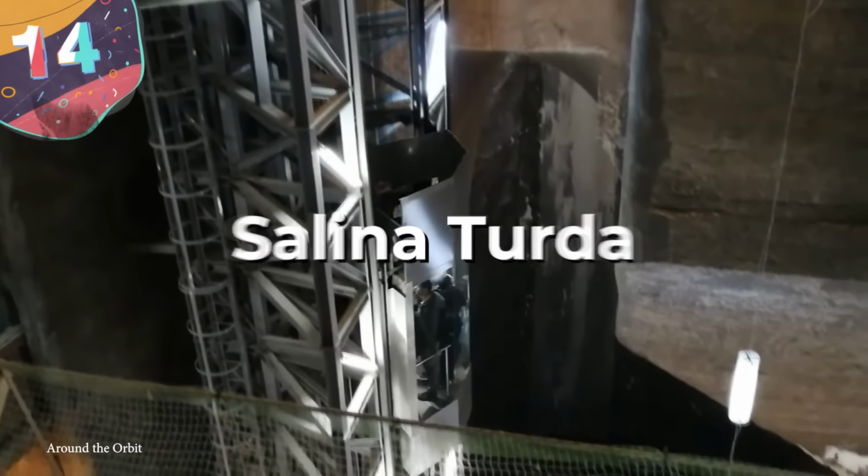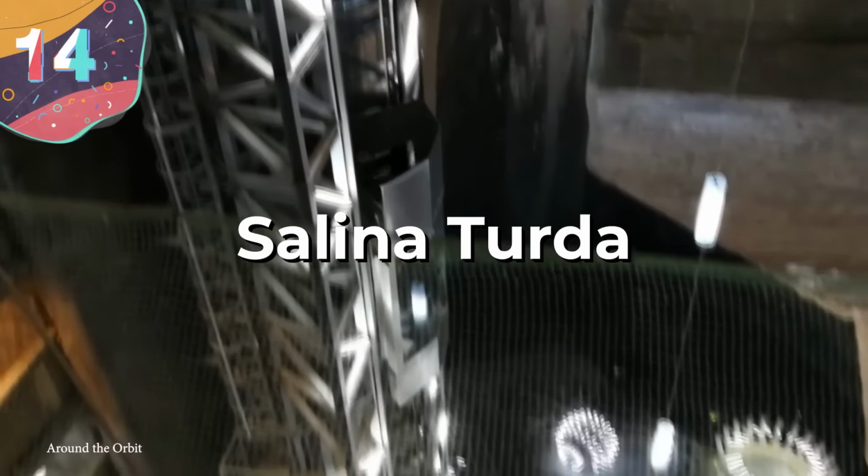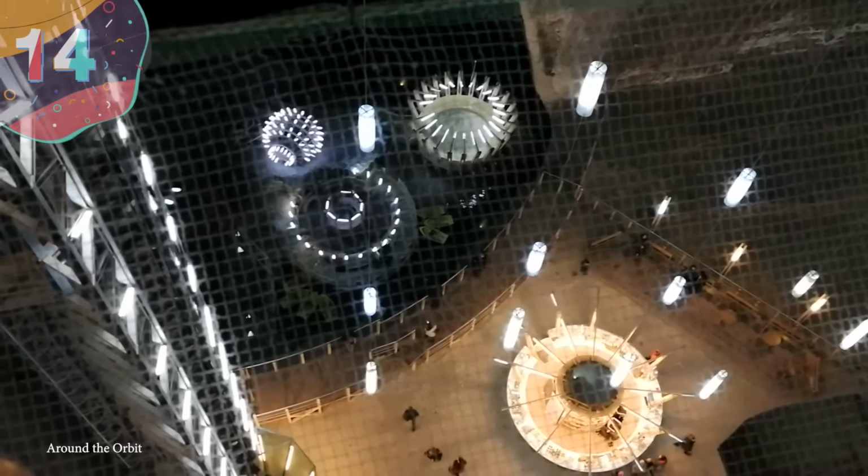Number 14. Salina Turda. With a storied legacy spanning over 2,000 years, Salina Turda in Romania is more of an amusement park than it is a mine, but it still is a mine nonetheless. It's nestled in the heart of Transylvania. This sprawling underground marvel boasts impeccably preserved galleries and a visionary playground, making it the preeminent salt mine museum globally. Situated in Turda, this subterranean sanctuary unfurls like a modern-day Atlantis.